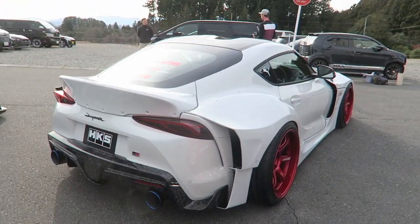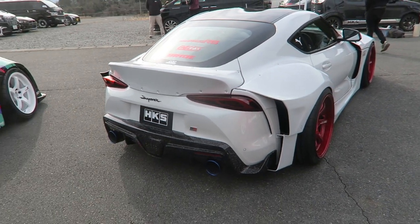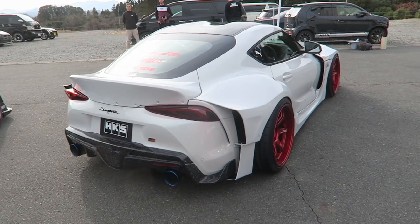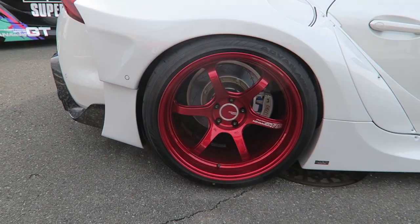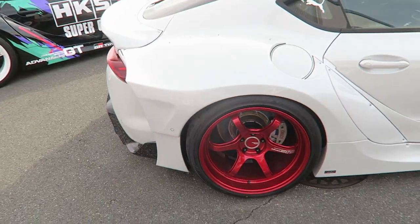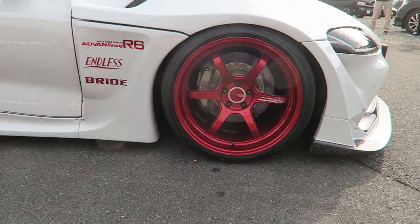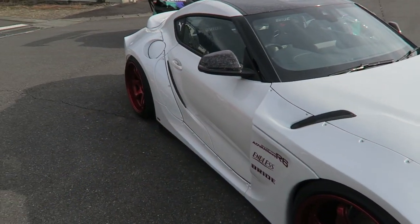Wow. And again, I tried to look at this at Tokyo Auto Salon, and as you guys, if you've seen the video, I didn't get anywhere near it, basically. I tried to get a couple of shots, but it's really, really hard. So it's so nice to see it actually in person. Look at the size of the Endless brakes on the back of it. Absolutely insane. Have a look on the front. Wow. Oh, look at this, right?